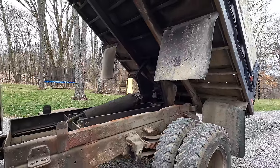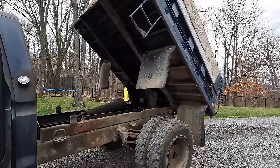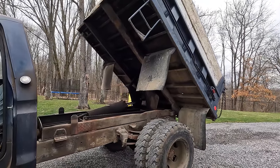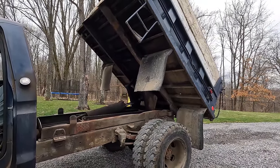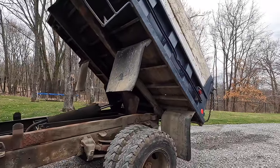This truck came from a nice guy. He's 81 years old, was in the concrete business his entire life, and retired just a few years ago, actually. And he told me this truck sat in his shop every winter. You know, they didn't pour much concrete in the wintertime. But it's actually not in too bad a shape.